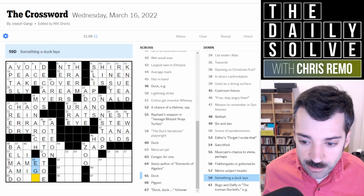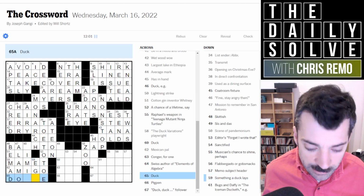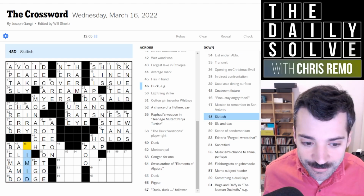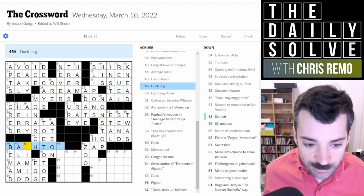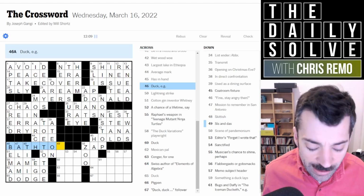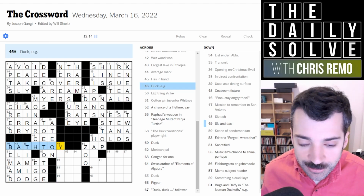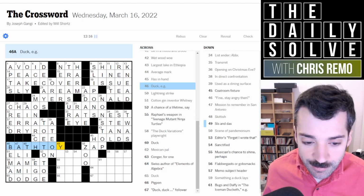Mexican pal would be amigo, friend. Something a duck lays would be an egg. And here another simply duck, dodge. And skittish is timid. There we go. So duck, e.g. a bath toy. There we go. And the illustration of the duck in the middle of the grid looks just like a little rubber duck bath toy.